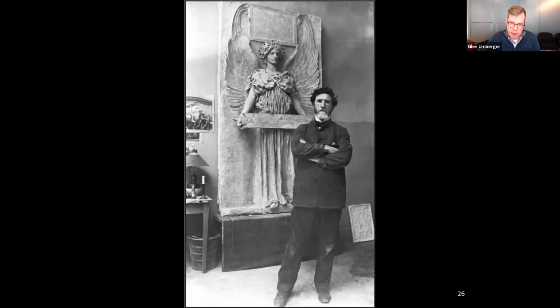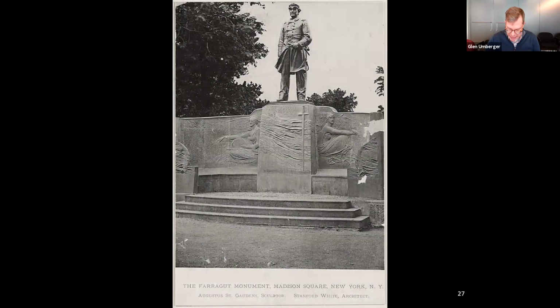The result was a monument with an 8-foot-3-inch bronze figure of the Admiral by St. Gaudens set on a base of North River bluestone that was designed by a then relatively unknown young New York architect by the name of Stanford White.